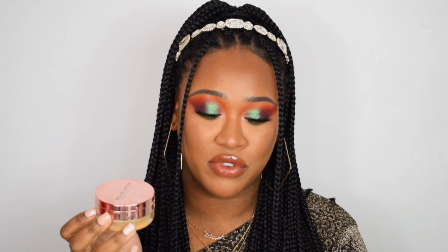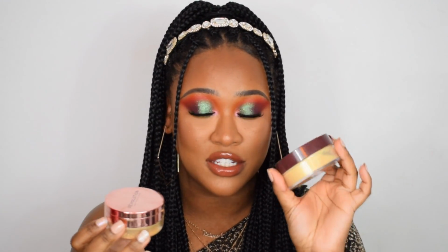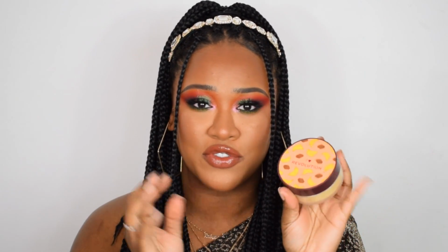So I suppose if you do have dry skin, you would prefer this powder. It's not a bad powder by any means, but glowy powders are just not really my thing. I prefer mattifying, blurring, smoothing powders like this one. And this one came with a very soft powder puff as well, a very high quality powder puff.